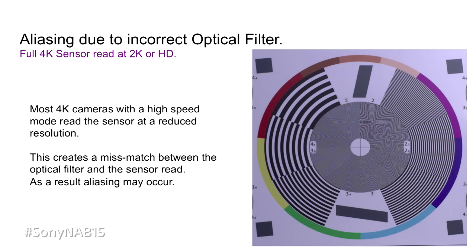This is an example here. This is aliasing from a 4K camera where the sensor is being read at 2K, either for 2K raw or for 2K or HD high speed. So this can be a big problem, and it is a problem in many cameras.